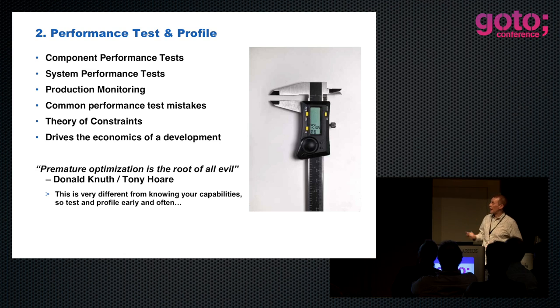Now, if we have performance tests, and we have all of this data, and we have realistic models, we can start making sensible economic decisions for where to optimize. Like the saying that optimization is the root of all evil, there is a lot of truth in that. But there's a big difference between that, knowing the capabilities of your systems, and knowing what you want to achieve. So if you find you're 20, 30% off your target and you're going to be going live, you need to fix that at that point.